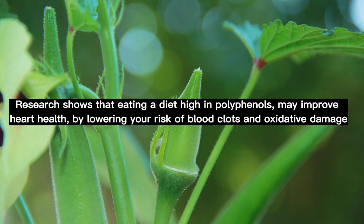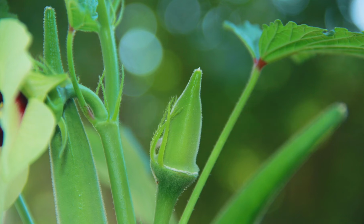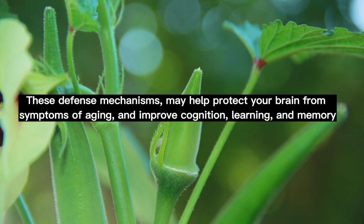Research shows that eating a diet high in polyphenols may improve heart health by lowering your risk of blood clots and oxidative damage. Polyphenols may also benefit brain health due to their unique ability to enter your brain and protect against inflammation. These defense mechanisms may help protect your brain from symptoms of aging and improve cognition, learning, and memory.